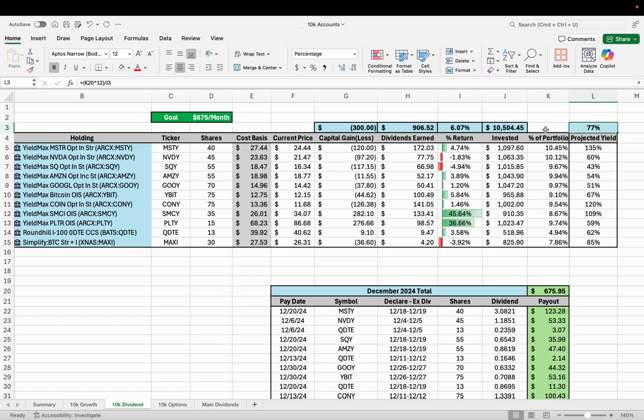Yes, our projected yield based on December 2024 results is 77%. But realistically, that's a tall order to meet. That's a high bar to achieve. 37, 38, 39% annual returns, in my opinion, is a win. So we have our goal. It's very ambitious. And if we miss, it's okay. It's still very respectable earnings.